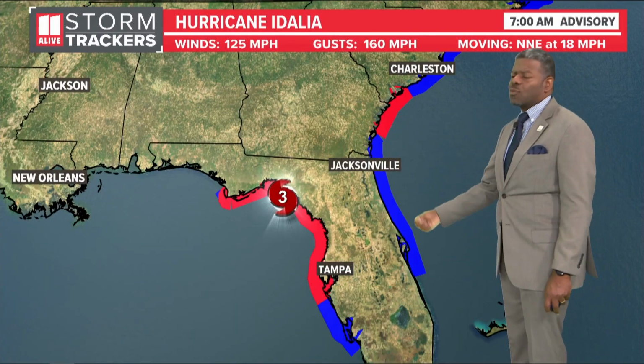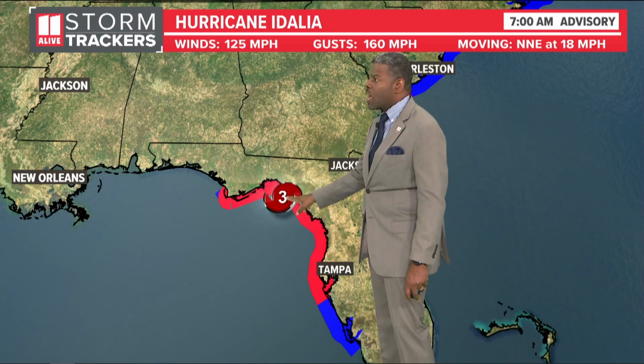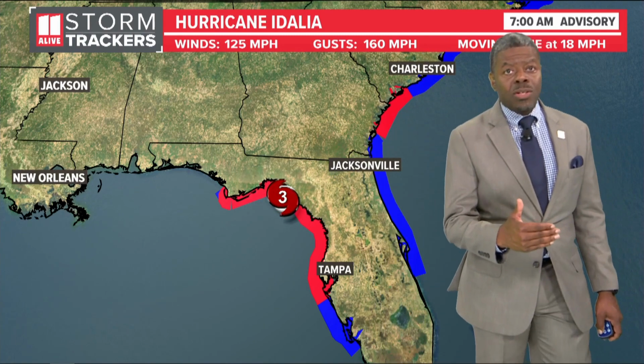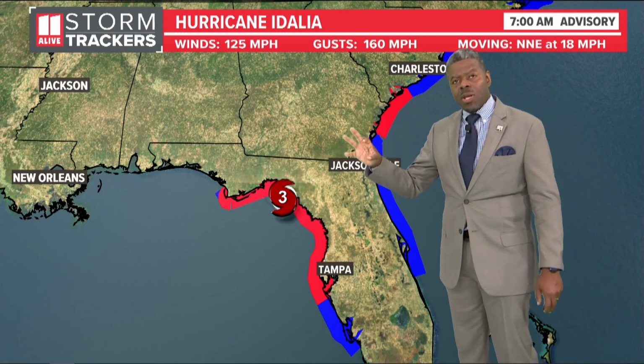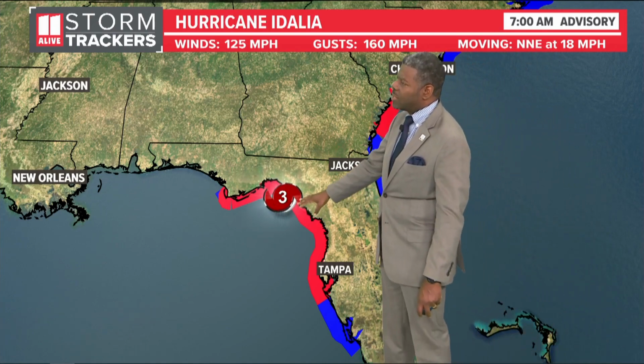This is the latest from the Hurricane Center, now down to a Category 3. Again, as the storm is now making landfall here in the 7 a.m. hour. Winds down to 125 miles per hour. So this is still a very strong Category 3 hurricane. Again, once it gets up to 130 mile per hour winds, that's when it's a Category 4. So it maintained its Category 4 strength until it began to make landfall.